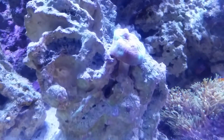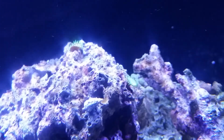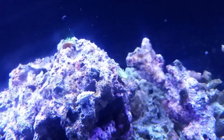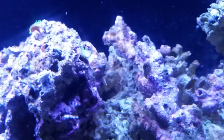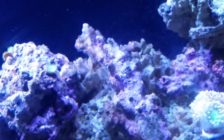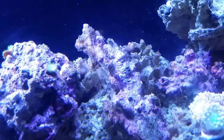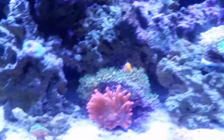You can see the orange swizzle chalice is encrusting nicely. The green trumpet, or green teacup protopallies are still doing their thing up there. Can't really quite see it, but there's the rainbow nem back there. That's all. My nems are still doing great.